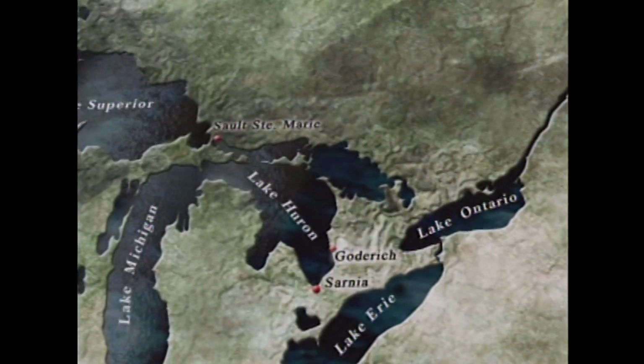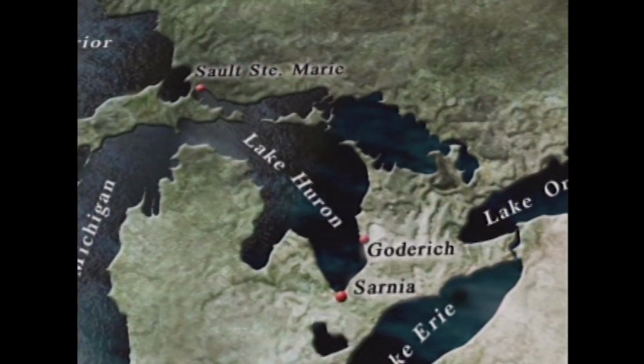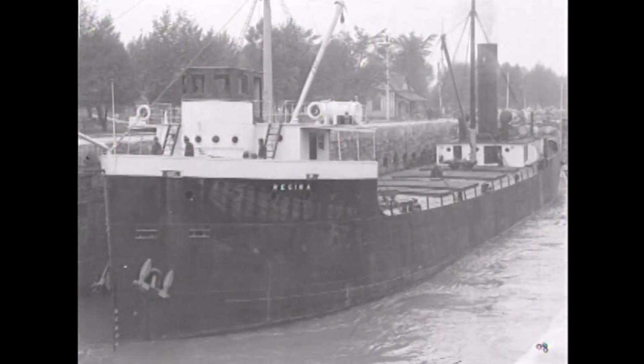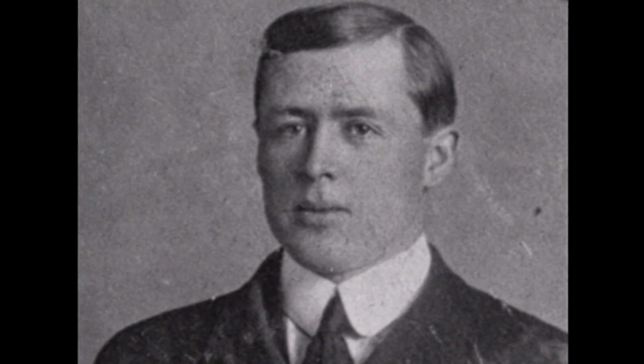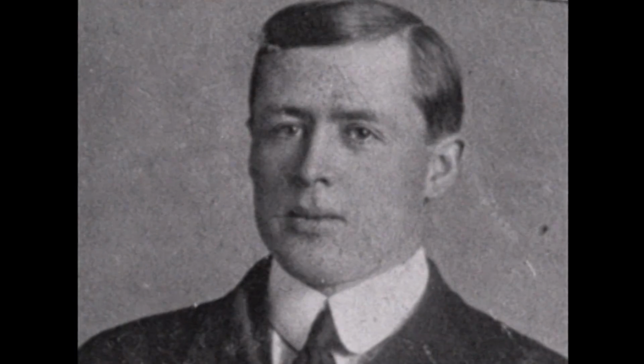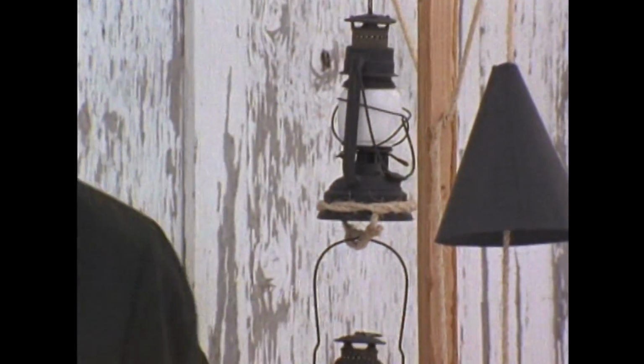In Sarnia, on the southern shores of Lake Huron, a small Canadian freighter, the Regina, is being loaded. This is Captain Ed McConkey's first season as the ship's skipper. He's eager to squeeze in one more trip, despite storm signals hoisted in the harbor. Like most shipmasters, McConkey is suspicious of any warning issued by the Weather Bureau.